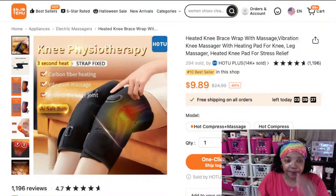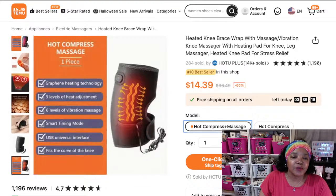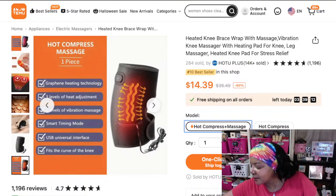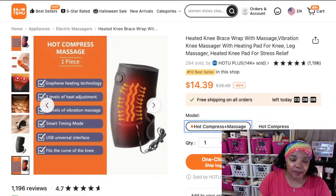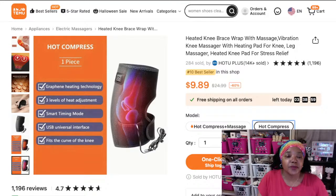Now, the thing about this, let me show you on the listing. I thought that I ordered this one that says hot compress and massage. So if you order something like this, make sure you order the correct one, because you see that one goes up to $14.39. Now this one, what's the price? $10.99 is the price that it was when I picked it. And that was just the regular hot compress one. So as you can see, it's on sale right now, a buck or so cheaper.